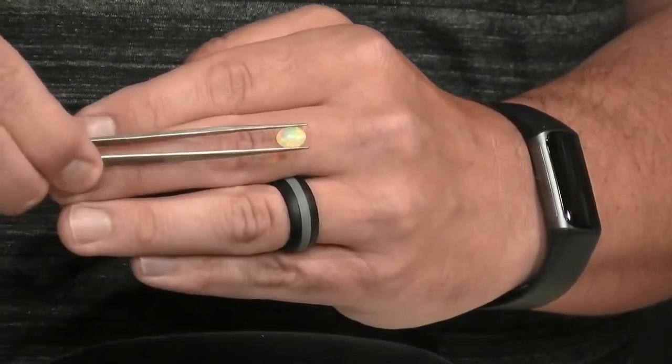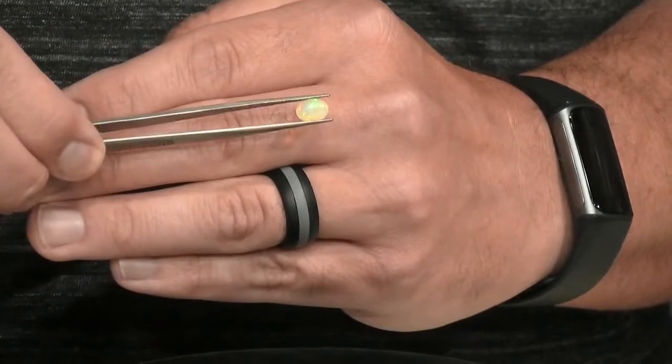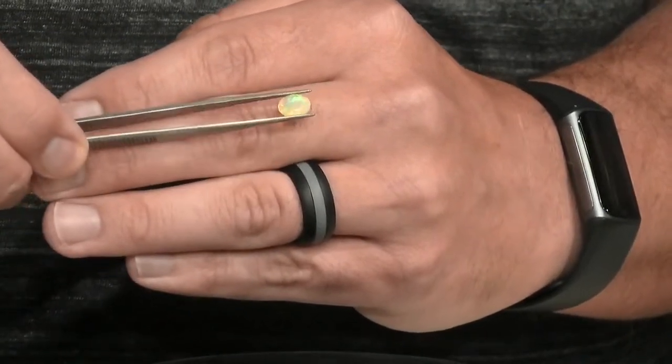Let's see. Patricia on YouTube said, red flash is cash. Yes, that is correct. We also got a question from Laura.